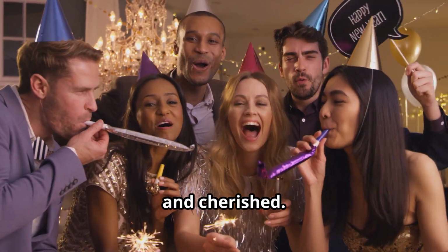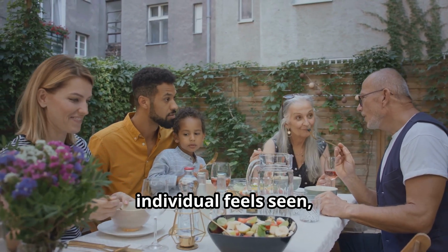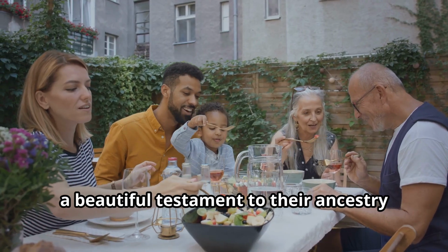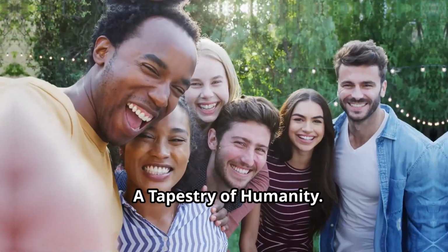rather celebrated and cherished. It's about creating a world where every individual feels seen, valued, and empowered to embrace their unique identity, knowing that their skin tone, a beautiful testament to their ancestry and heritage, is something to be proud of.